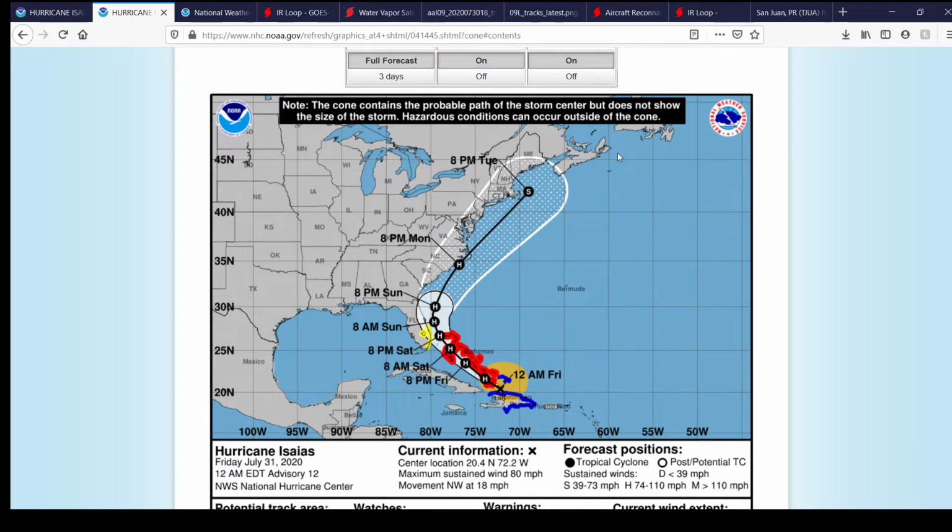I hear it all the time, people saying, "Well, it wasn't in the cone, so I didn't expect to have conditions like this." As you can see, this big radius of tropical storm force winds is nothing to mess around with at all. So even if you're not in the cone, or in the middle of the cone, rather, you're still going to be getting some inclement weather impacts.